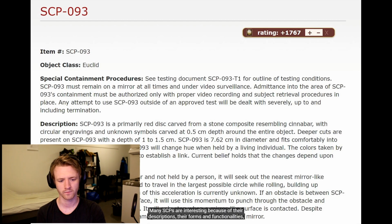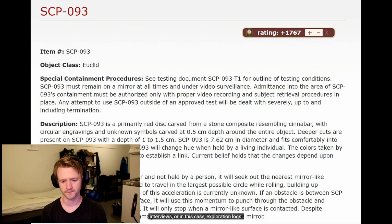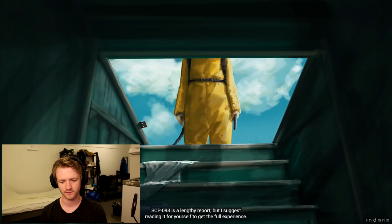Many SCPs are interesting because of their descriptions and functionalities, while others, such as 093, are interesting because of the extras added on, such as addendums, interviews, or in this case, exploration logs. SCP-093 is a lengthy report, but I suggest reading it for yourself to get the full experience. We might do that if you're just interested in a summary or an explanation, however, keep watching.